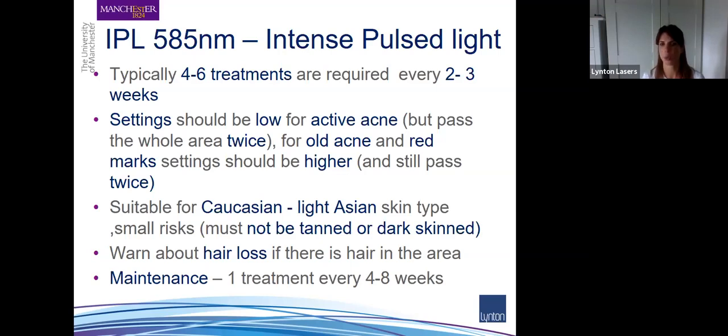And that's where your small block really comes in useful. That's a brilliant thing about the Lynton equipment, you can just cherry pick what you need to. So if it's one thing, pass twice on the same settings, but if you've got a bit of a mixture, you can think about alternating settings. Again, make sure you find out what those settings are in your patch test. Don't be going higher than your test.